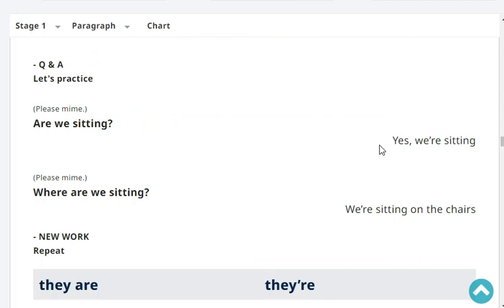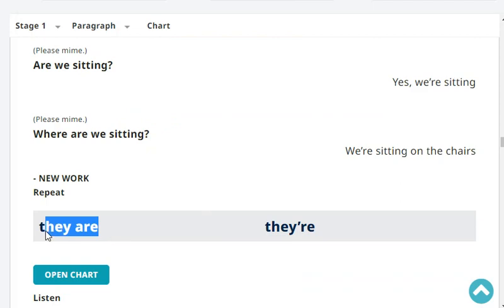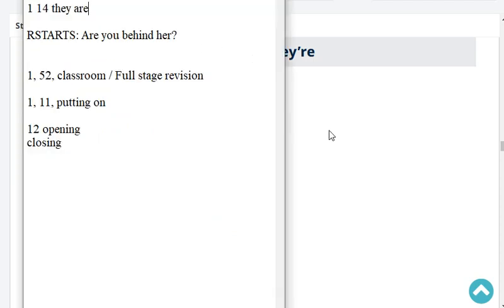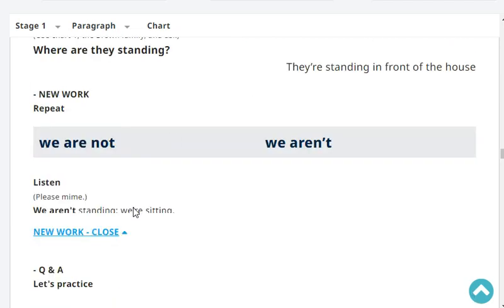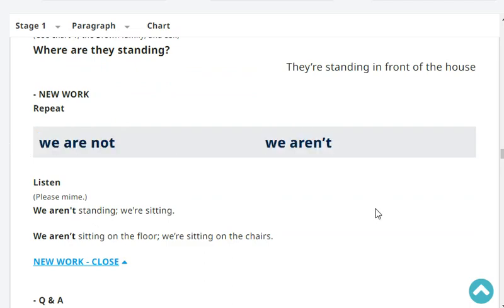Where are we sitting? We are sitting on the chair. Are they standing? Yes, they are standing. Where are they standing? They are standing in front of the house. Very good. Okay, so we stop there for today, but very good reading, very good dictation, and very good practice for today.